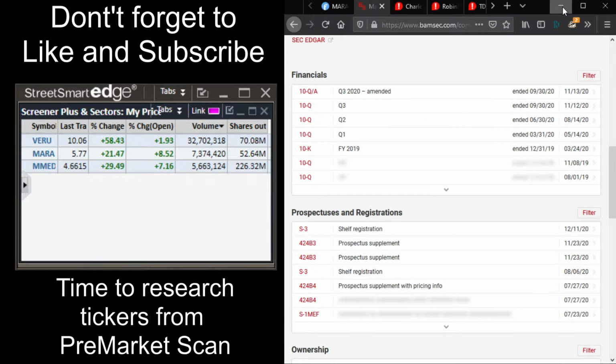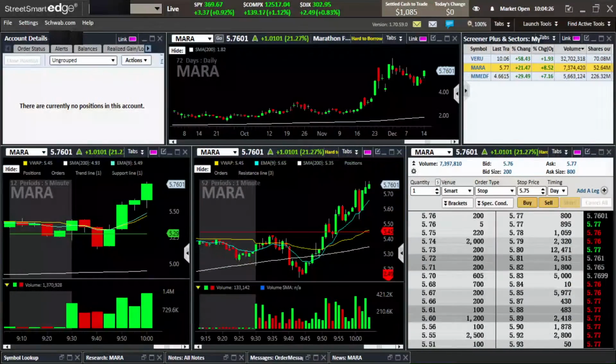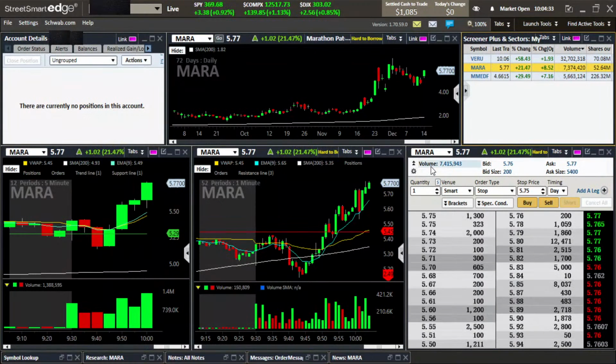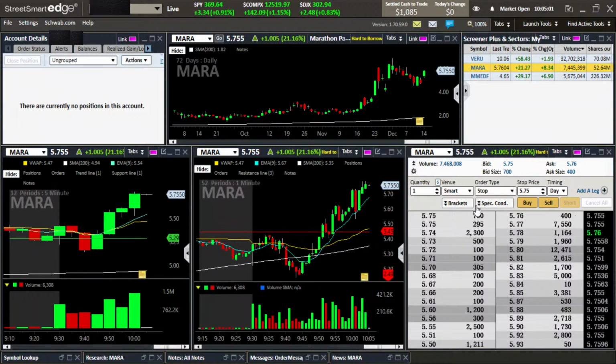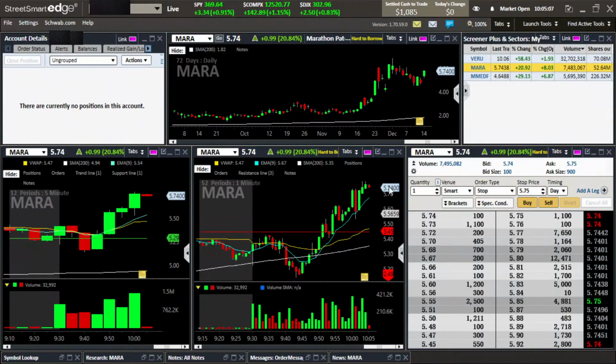Let's add that to my notes over here. I'll show you guys how I add it to the notes. Mara, add notes, and I think it was a shelf registration this month with a float of 44 million. Or actually, let's put that first. I want to see the float first. 44 mil. It has a shelf registration out for it this month.